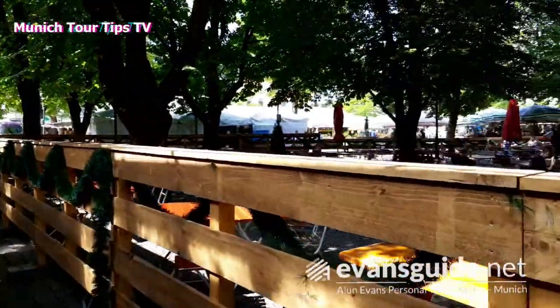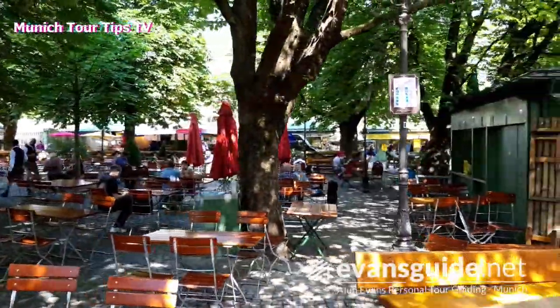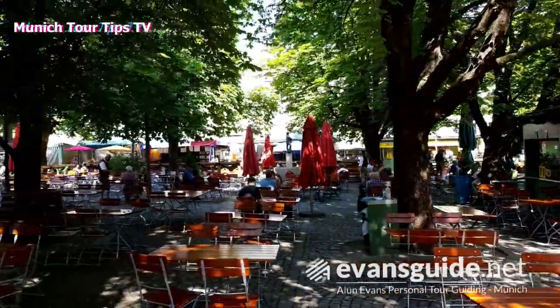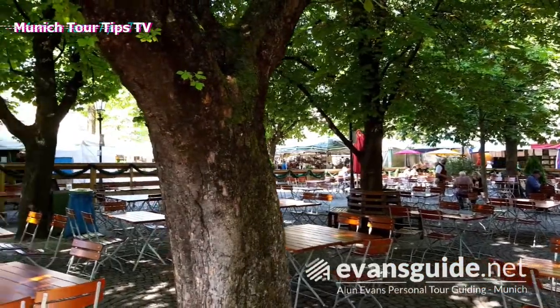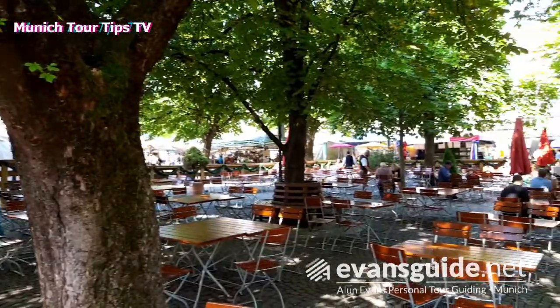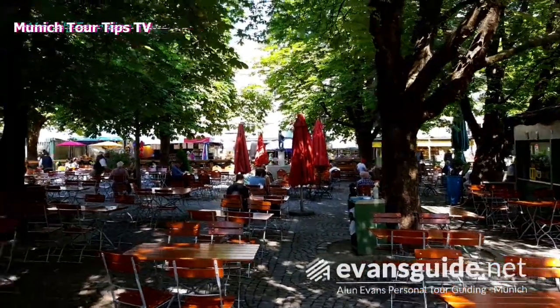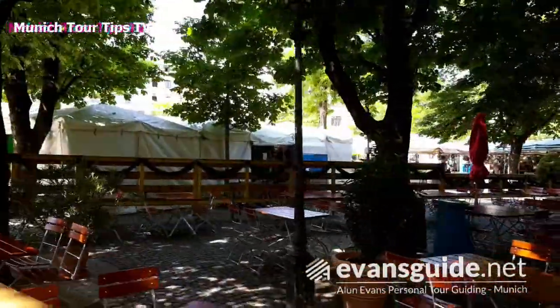The beer garden to the right here is one of the smaller beer gardens in the city, established in 1970. It has seating for 600 people for self-service and a further 200 places for people with service. Chestnut trees across the garden offer shade to people having a drink.